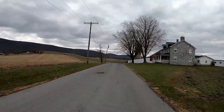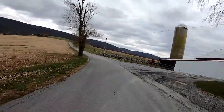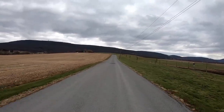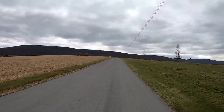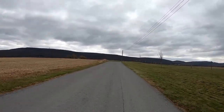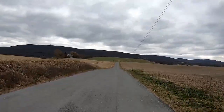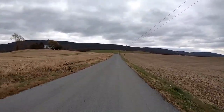I don't know if you've noticed, but in all these last few minutes of the video of my riding, what I like again about this area is I've barely passed a car. I hardly see any cars on these back roads. The main roads are busy like every place else. These back roads, you hardly ever see a car, so I feel a lot safer riding than I would on major highways.